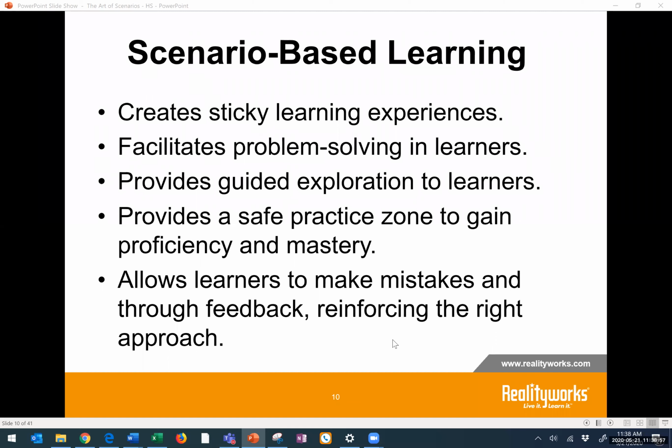It provides a safe practice zone to gain proficiency and mastery, really with no fear or risk of consequences, because they're in a classroom learning environment where they can learn from what they did through feedback, through working with other students, and from you, the instructors. It's really a time for students to practice before they're put into a real world situation, to build that toolkit of responses and approaches.